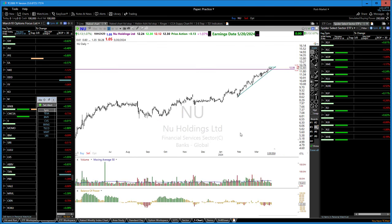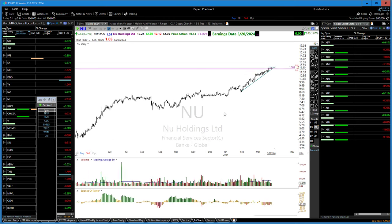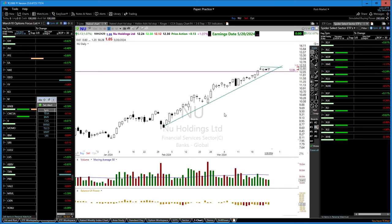Okay, look to the left. Is there any big resistance? Why are we resting here? You guys see why we're resting here? Look at the chart for what it is, not for what you want it to be. Breaking through that resistance and holding in here, pretty good sign. I'd be watching that chart.